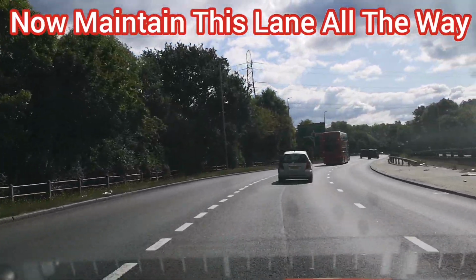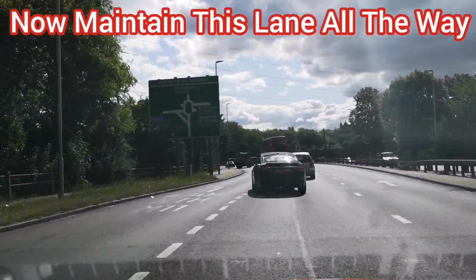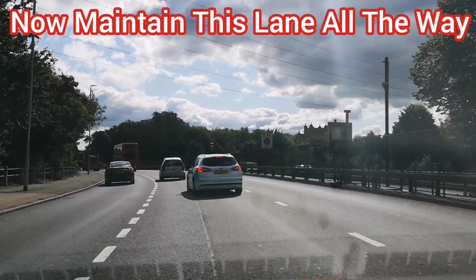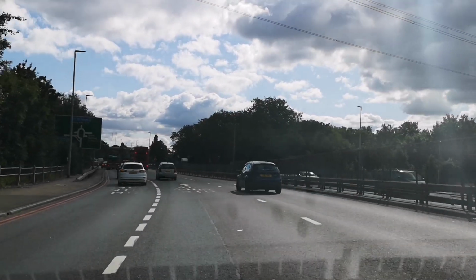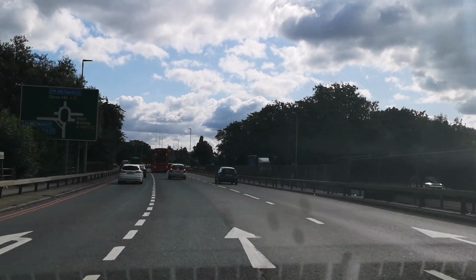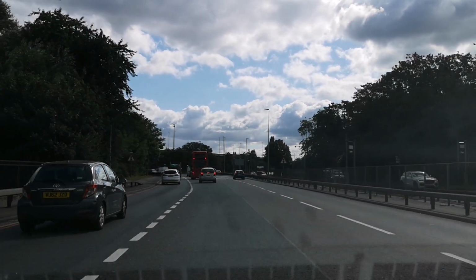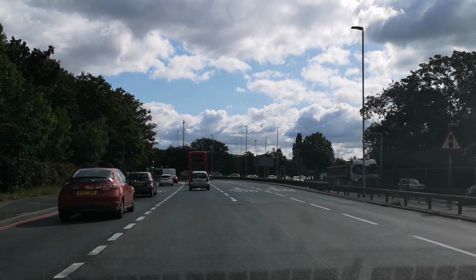Taking the second exit. Now if you were to take the first exit, you go into the left lane and keep in the left lane, that's a slip road. But we're in this lane here, and we maintain our first lane as we're going along here. They've just redone the roundabout with new road markings to make it easier for you to follow the line. So as we're behind this bus here, keeping in the first lane but not in the slip road on the left, just keep on going. So you keep in the lane where it says A12.